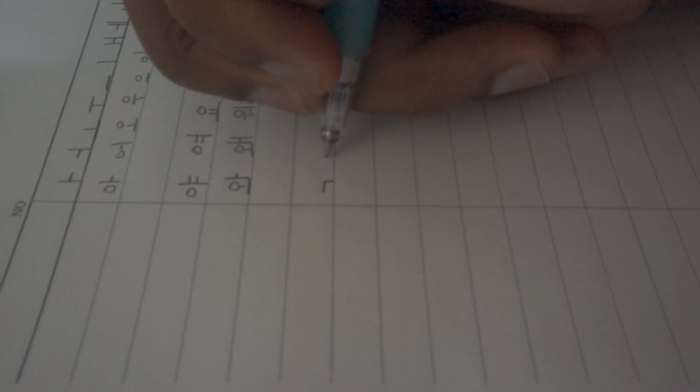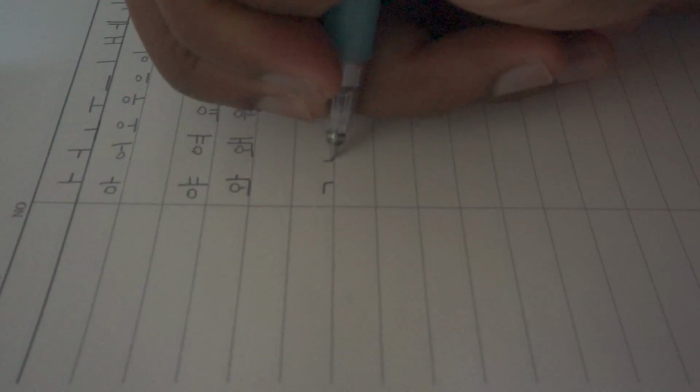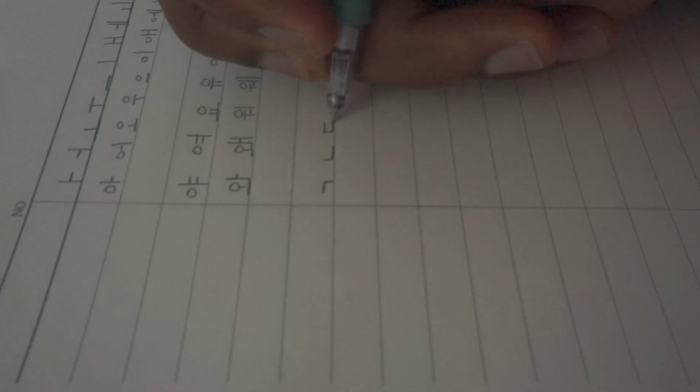So the first one would be the G. It's just one straight line, pretty much. You just go to a half point and then just go down. G. Then the next one is an N, same thing but the opposite, down and then to the right, N. The D, you do the top first and then the bottom, so a line from left to right, and then the N.